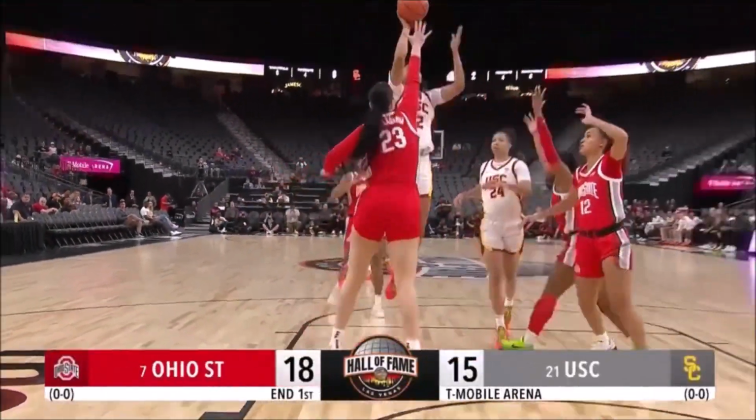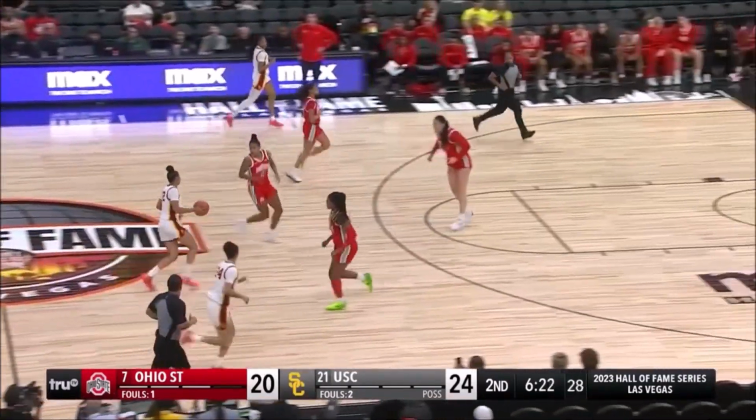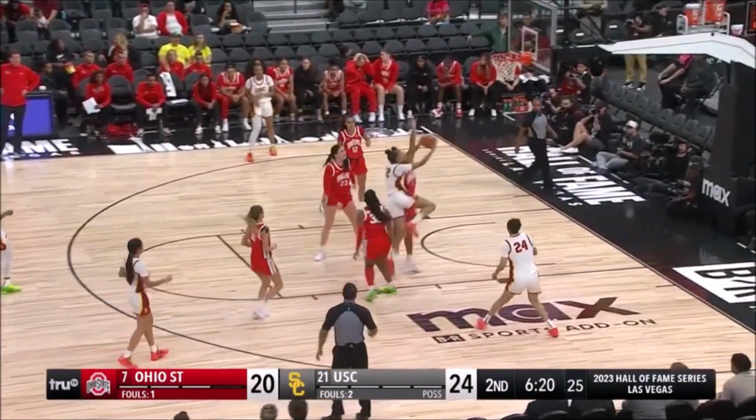Hall of Fame series in Las Vegas. We'll be back. Sheldon can't connect, and USC, here they come. Ohio State has 6 turnovers.